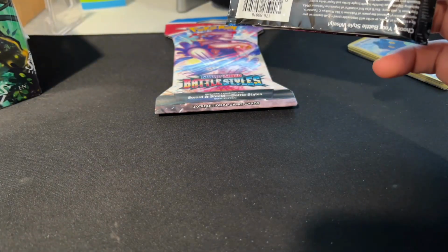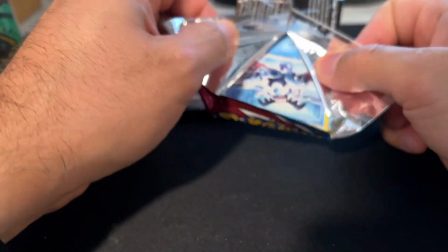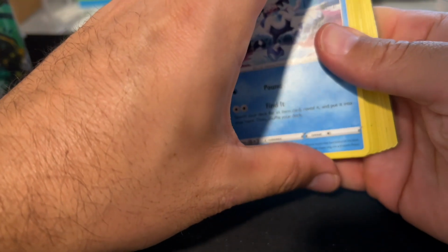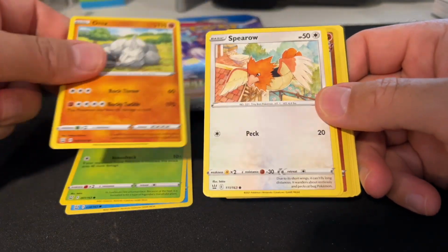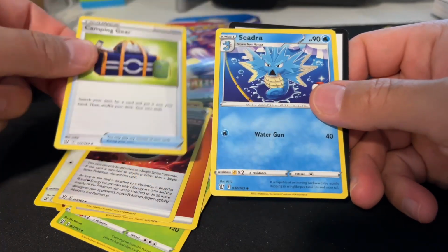But I have opened some sleeved booster packs from other sources, like a case that I bought one time, and I can't remember where else I might have gotten them, but I've had decent luck with those. So hard to say. I doubt Best Buy is weighing their packs, but anything's possible. Mr. Mime, Bellsprout, Onyx, Spearow, Slizzlepede, Mankey, Victreebel, and a bunch of nonsense. So we are striking out so far.